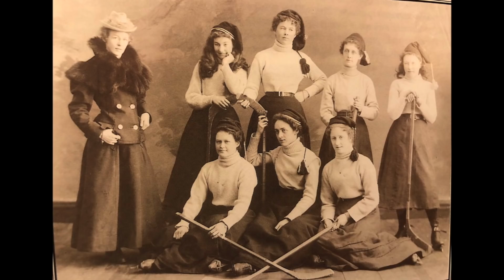So I have a few tidbits this week, most of which has to do with 19th century knitting. The first one is a picture of a women's hockey team in the 1890s. And what's interesting about it is the sweaters, the team sweaters that they're wearing.